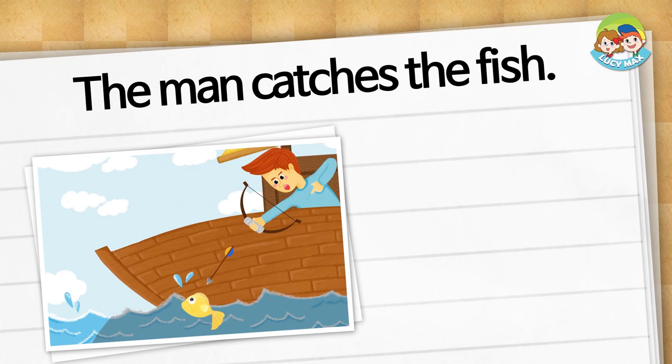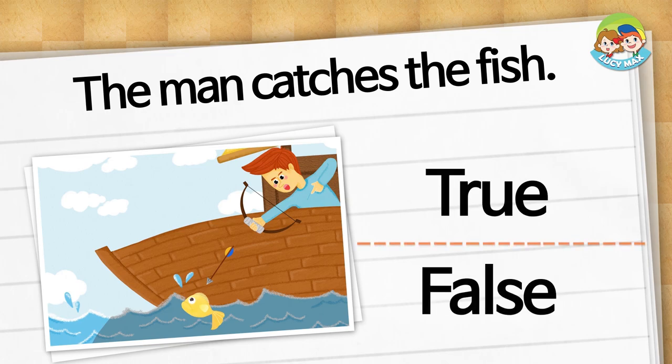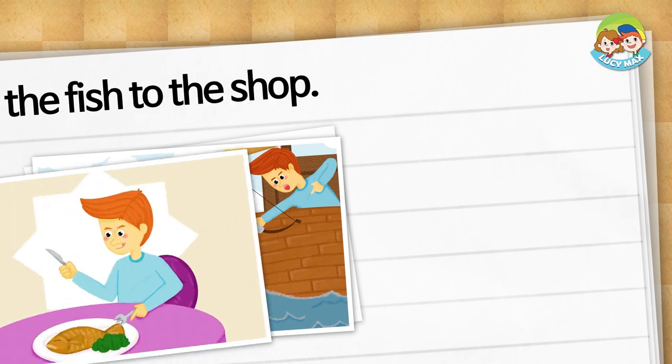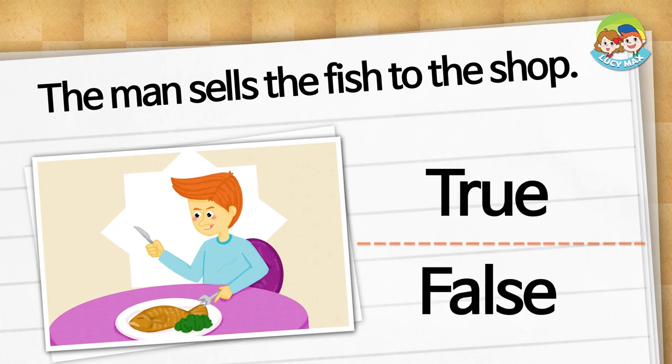Choose true or false. The man catches the fish. Is it true or false? It is true. The man sells the fish to the shop. Is it true or false? It is false. He cooks the fish and then eats it.